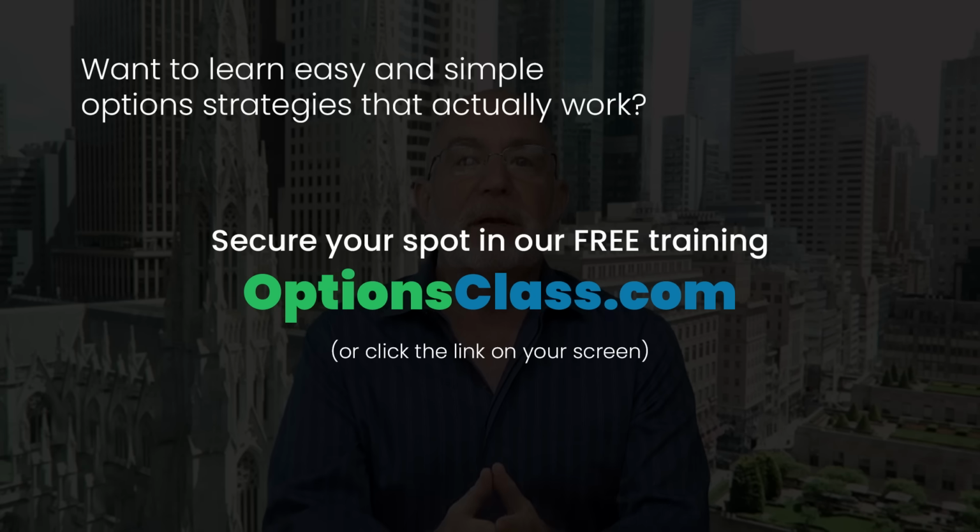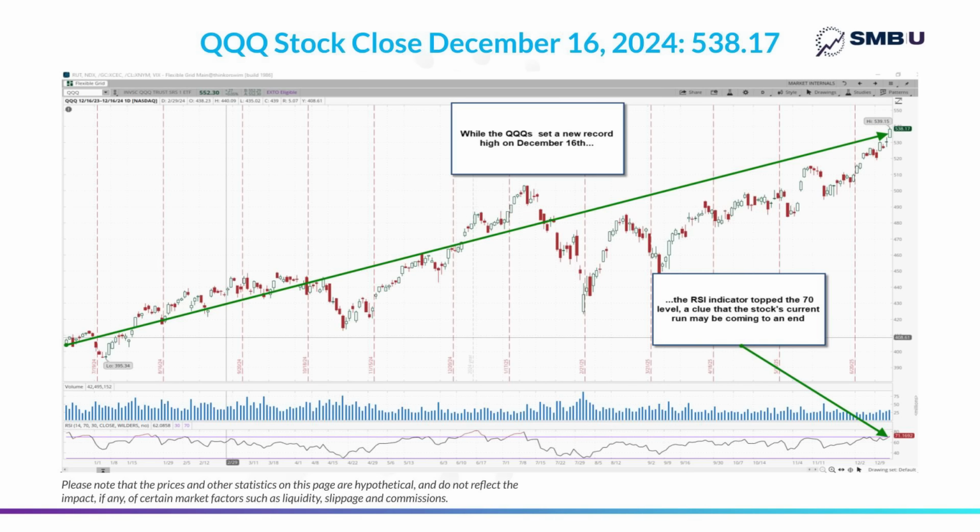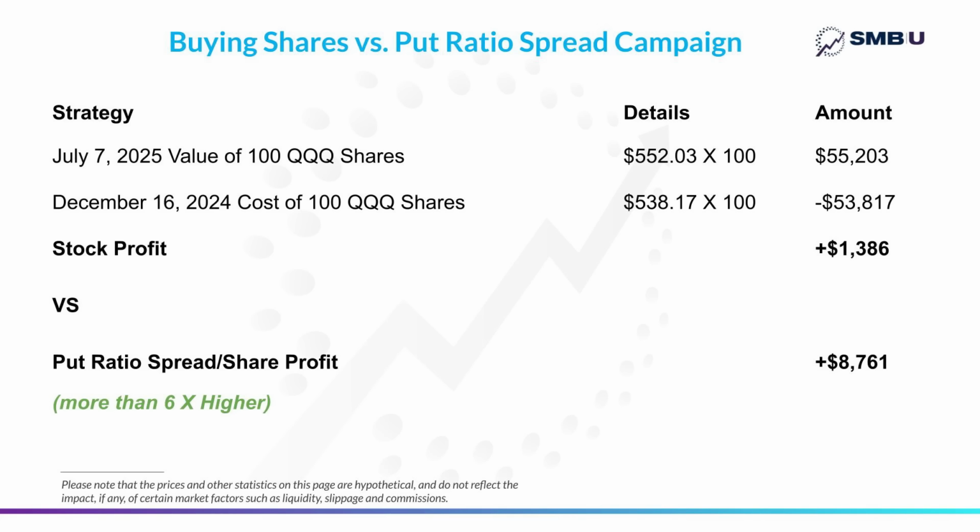Before I wrap up, I'd like to make a very important point so that you can understand the power of this strategy. You see, instead of having executed this options trade in the first place, if instead on that day in December of 2024, when the stock was trading at 538.17, suppose that instead of implementing this strategy, we just bought the shares, then sure, they would have appreciated, but the total profit would have been $13.86 versus the profit of $87.61 we made because we used the put ratio spread strategy, a six-fold increase.